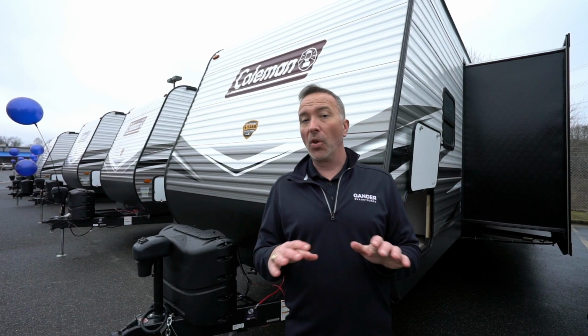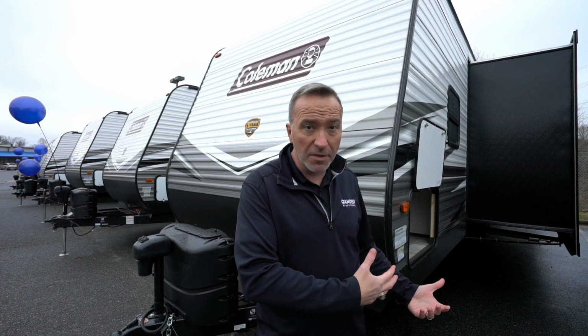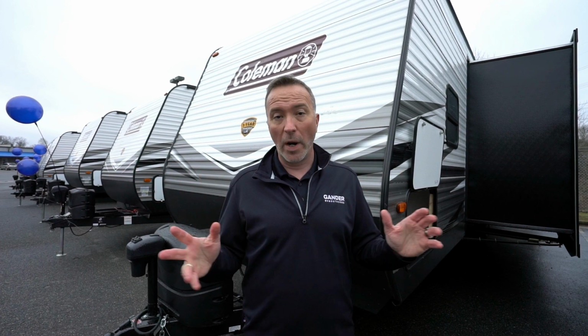But if you've been looking for something to set up as a hunting cabin, something for the family that has bigger kids, or you're going to bring more adults, this 334BH with that bunk room, fantastic option to take a look at. Great space, great storage, great camper.